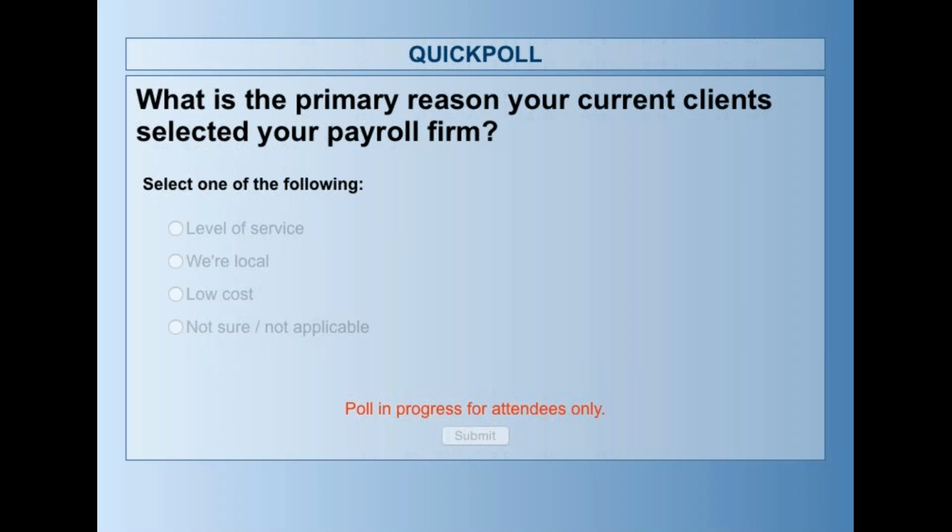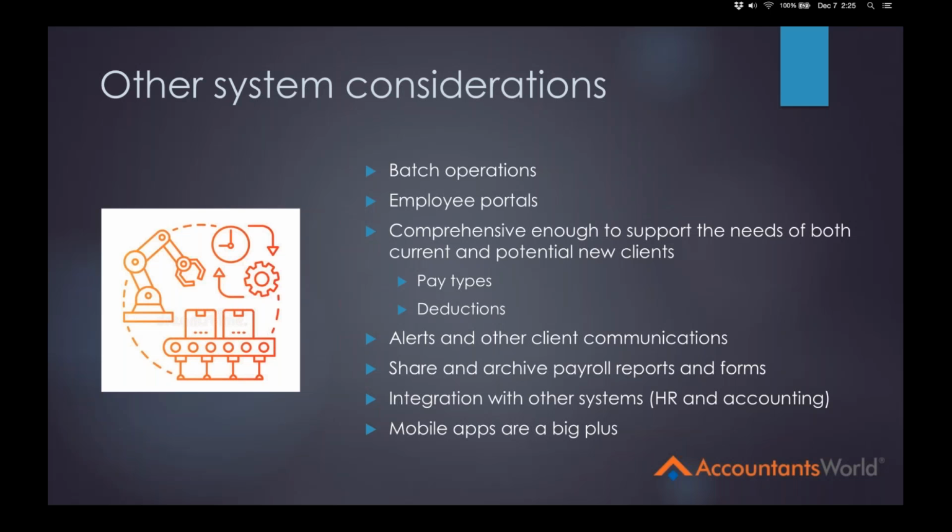All right, so it looks like just about everybody has voted at this point. We'll take 5 seconds here in case you haven't. Going once, going twice. All right, close that up.